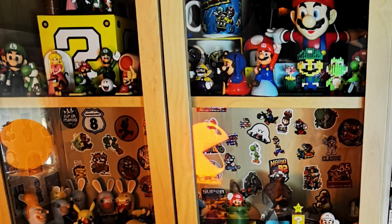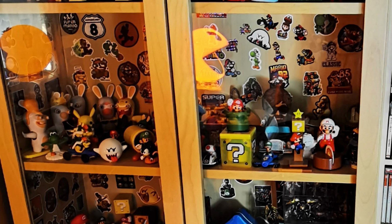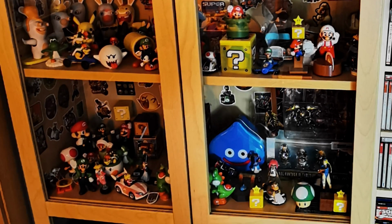And what they've done here is use this as a way to display a lot of little minifigures. So they've got a ton of little minifigures from Nintendo kind of laid out in here, and then in the back, they even have some stickers on the wall to kind of carry on that theme of keeping every bit of space kind of covered.